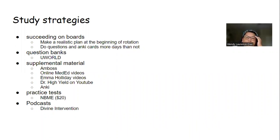Yeah. So I really like Amboss in general when I'm doing UWorld questions. If I don't understand what is going on, it's probably that I don't know what the pathophysiology of something is. So I found that was really helpful for me. Amboss in general gives you a lot of detailed information.